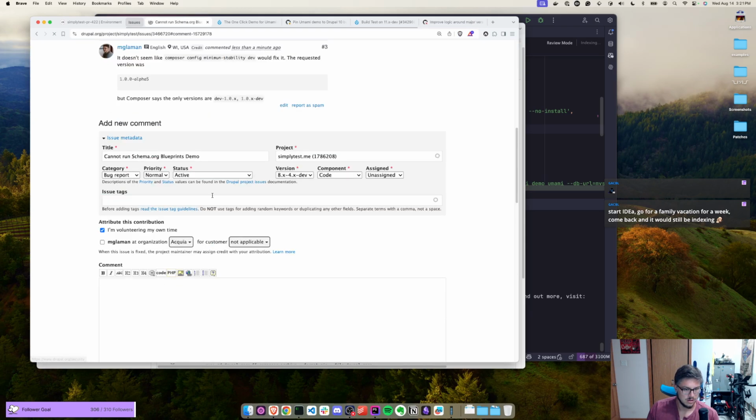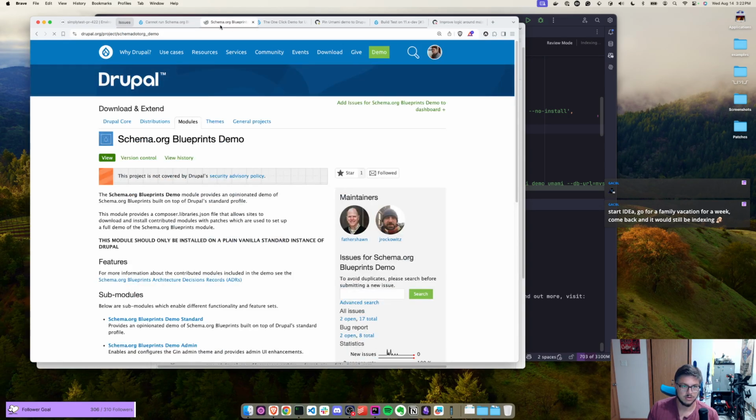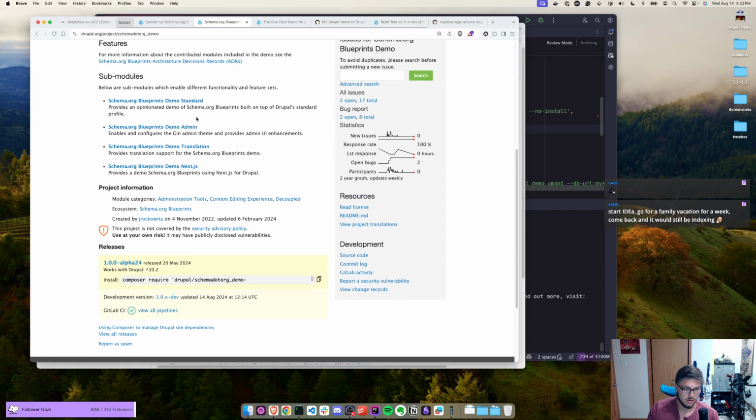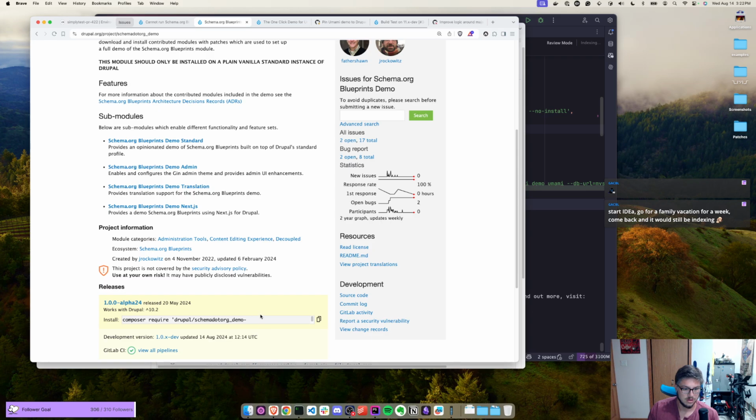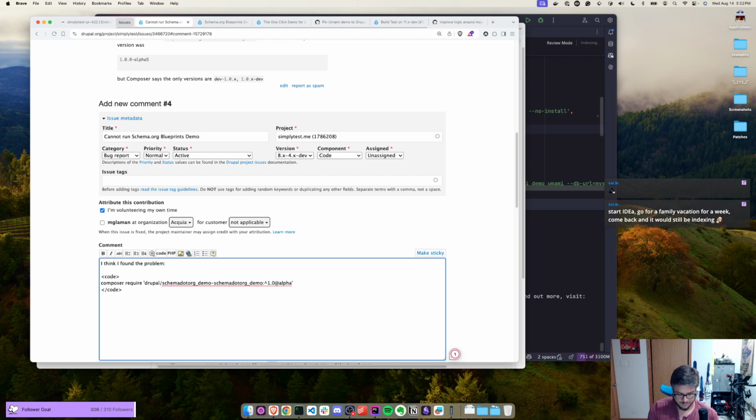So we want Drupal.org, project, schema.org demo. Okay, so there's alpha 24. I think I found the problem. Notice how the package name for Composer is, why is it duplicated? Something else is holding on to schema.org demo. I bet the latter does not have an alpha release.